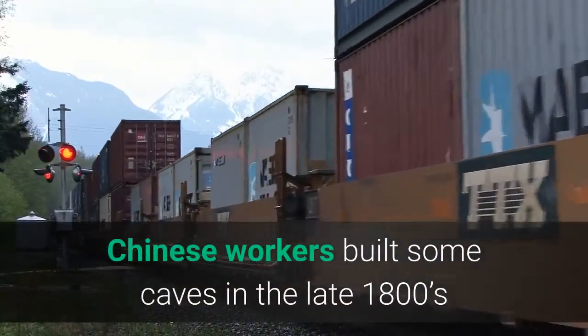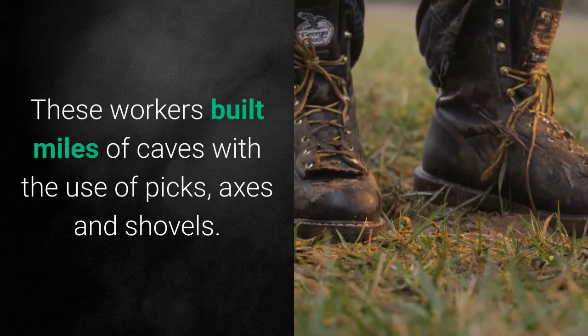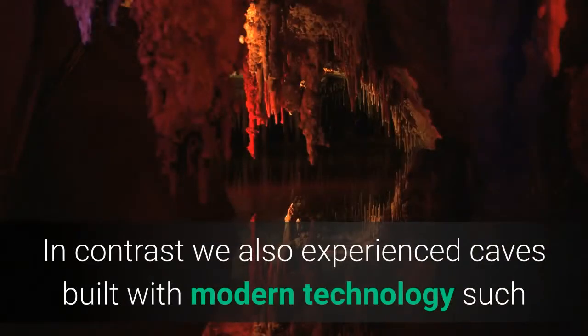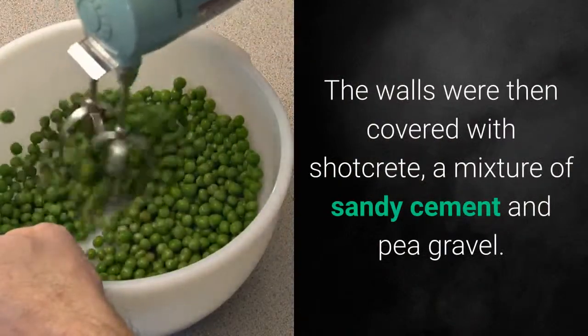Chinese workers built some caves in the late 1800s after their work was completed on the railroads. These workers built miles of caves with the use of picks, axes and shovels. In contrast, we also experienced caves built with modern technology such as a Welsh mining machine. The walls were then covered with shotcrete, a mixture of sandy cement and pea gravel.